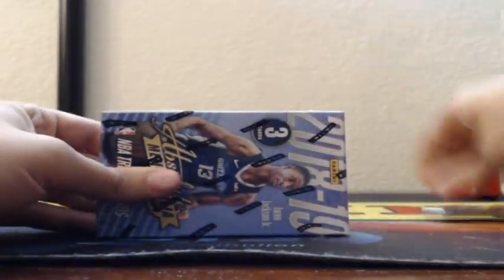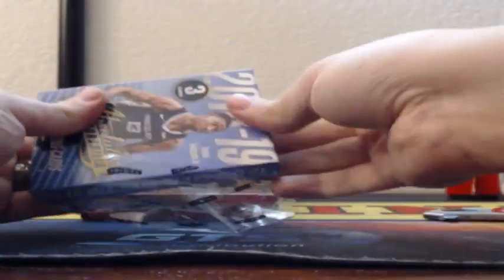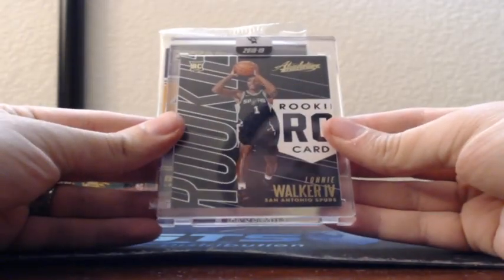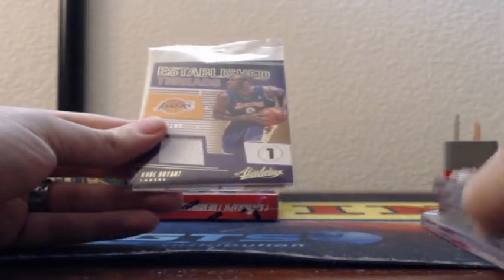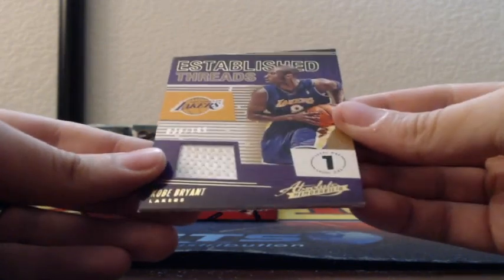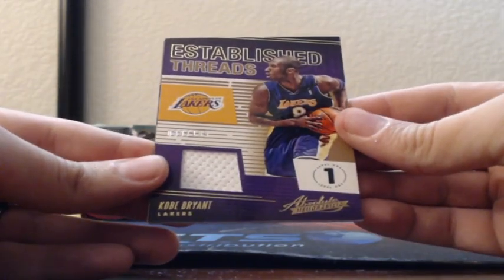I got what? Oh. Lonnie Walker the 14th going to San Antonio Spurs. Uncirculated card. There's a Kobe patch for the Lake Show to go with the LeBron. Established threads 39 out of 199. Kobe jersey patch.